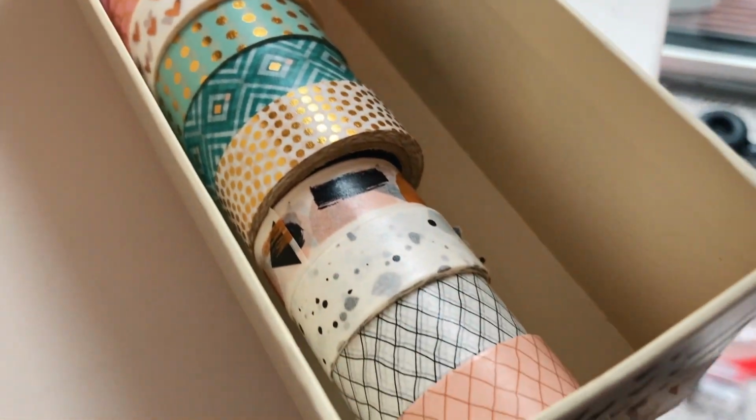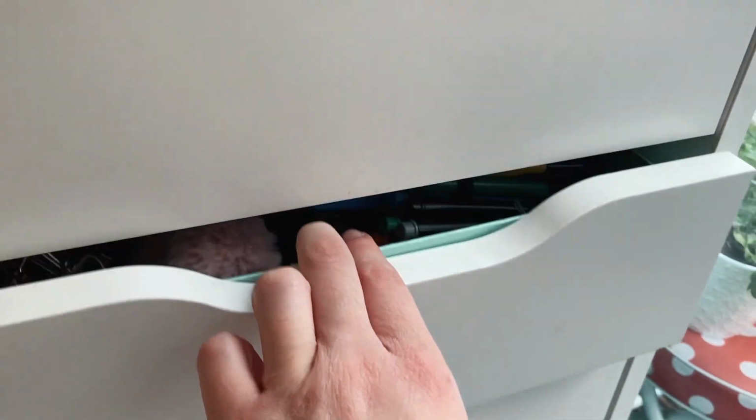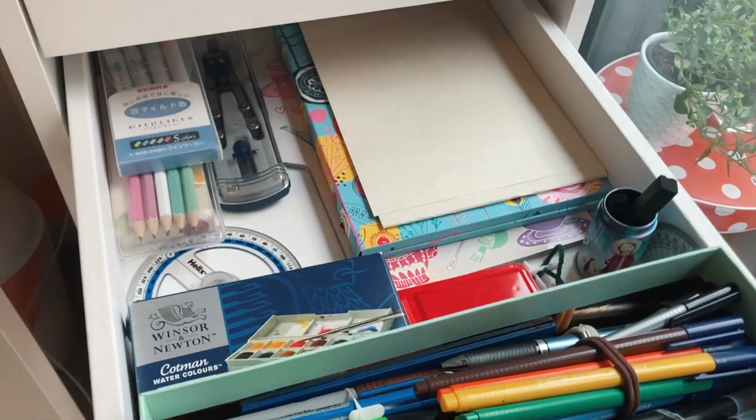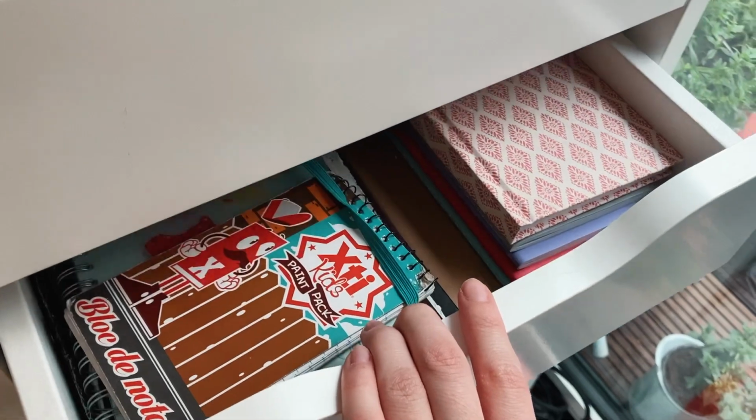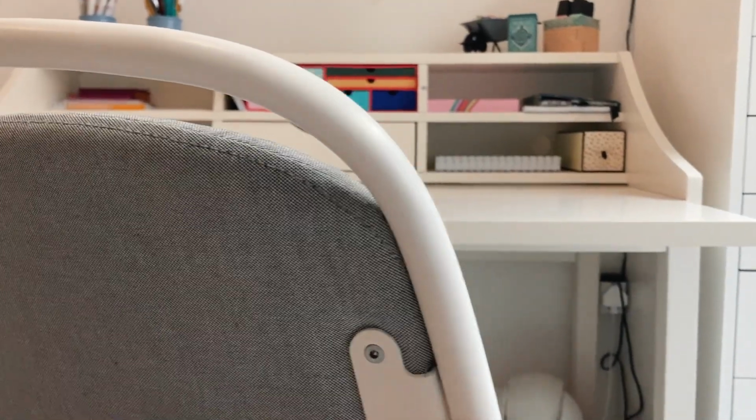Next to my desk, I do have a set of drawers. I won't show you all of them, but this one, for example, has spare stationery and letter writing equipment, and then, for example, this one just has spare notebooks. And finally, my chair from IKEA. So yeah, that is my desk tour.